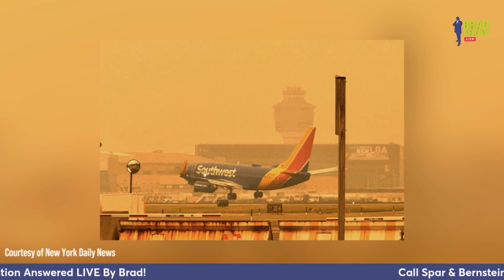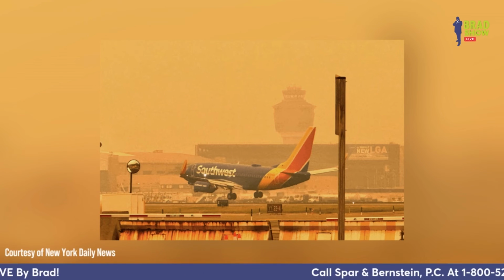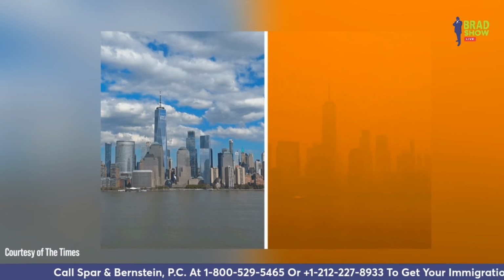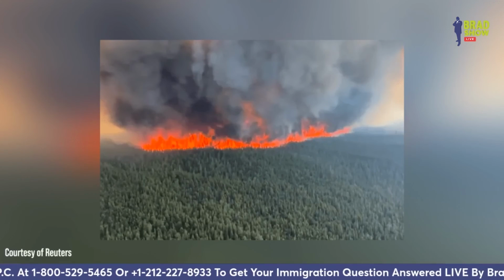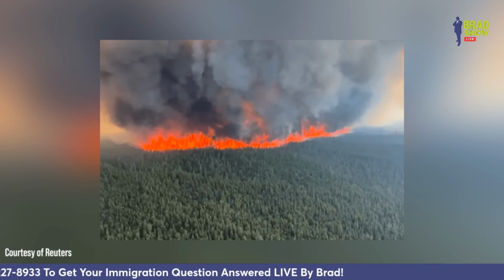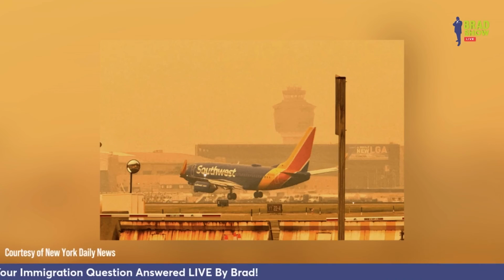And on Wednesday in New York City, the atmosphere changed to a reddish tone. I'm sure people saw it in the papers and on the news. People here in New York City thought it was the end of the world. And it was a byproduct of the 400 or so fires burning hundreds of miles away in Canada. And the Federal Aviation Administration even grounded flights at many of New York City's airports, including LaGuardia.